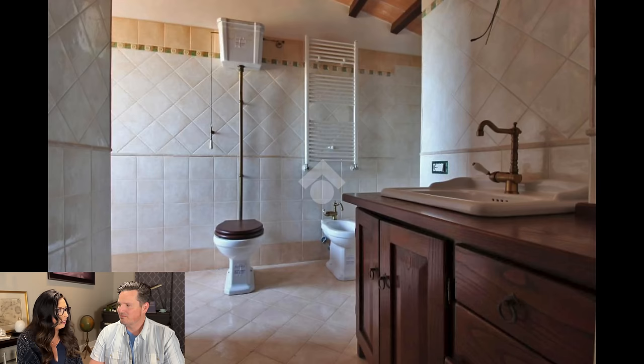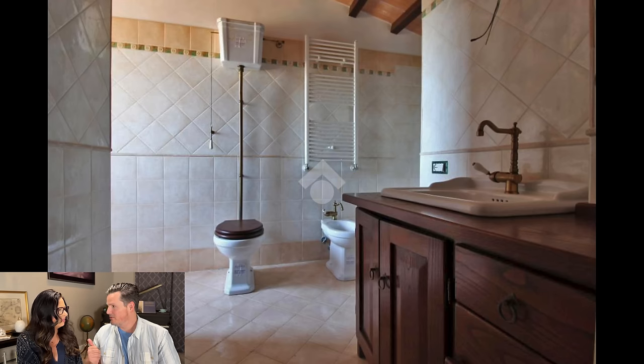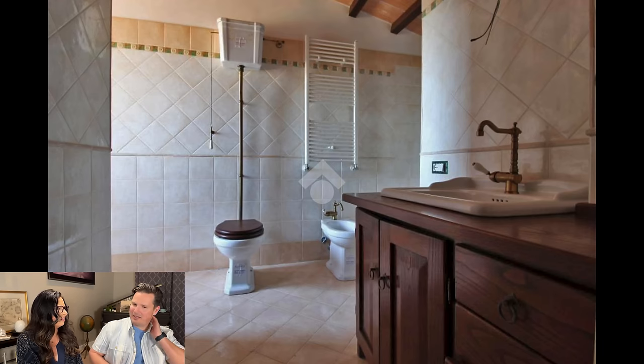Here's a picture of that full bathroom. Toilet, cute bidet. That is a cute bidet. Yeah. You know why? Because it's cute. And it also has a towel warmer above it. So the back of my neck, I'm sitting there and the back of my neck is nice and warm. Okay, I don't think you sit. I'm squatting there. I'm hovering there.